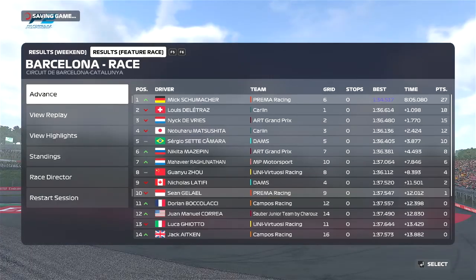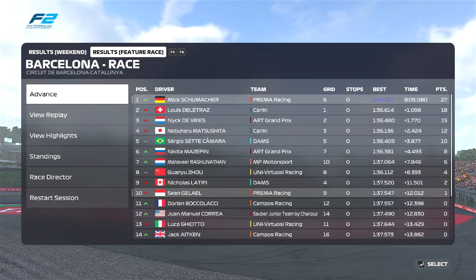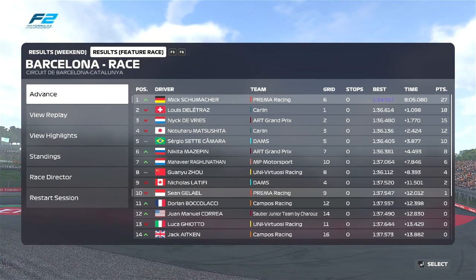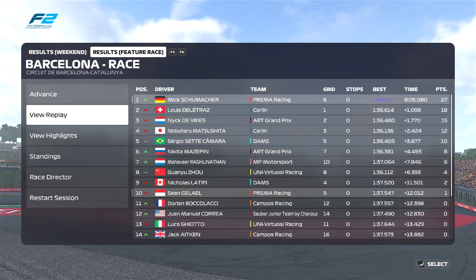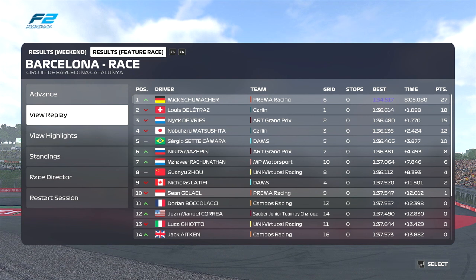And so, driver of the day then, Davide Valsecchi, who do you think you'd go for? My driver of the day is Mick Schumacher. With this team, Prema Power Team, they made the difference on the race strategy.